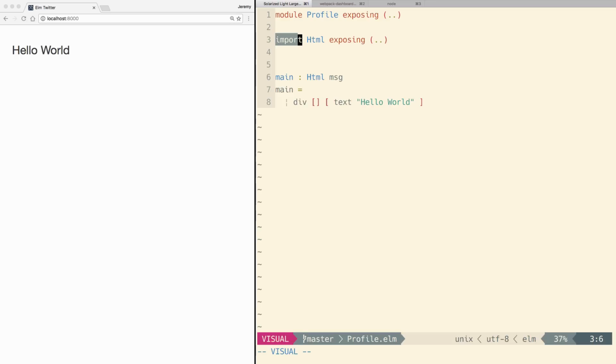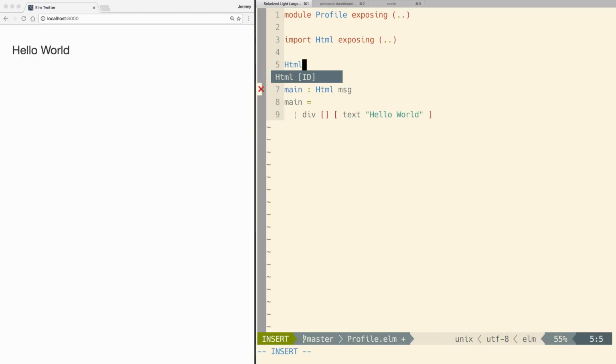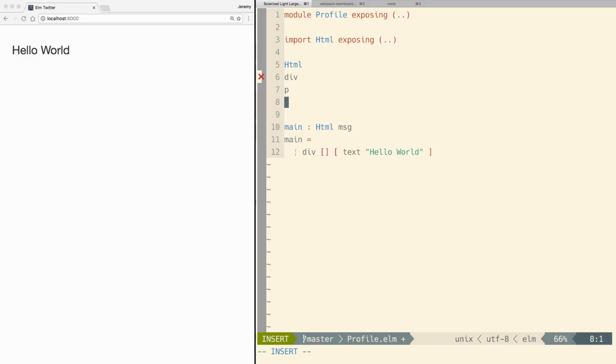Since it's modular, I can also import other modules. I'm going to import the HTML module here, which we'll use for building the virtual DOM. And notice I'm exposing everything that it defines. So it primarily defines an HTML type, and it defines functions for every tag. There's a div tag, a paragraph tag, an anchor tag, but these are all functions that we're going to use to produce values and give back to Elm so it can be responsible for the real HTML DOM.